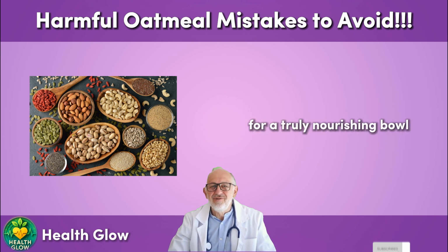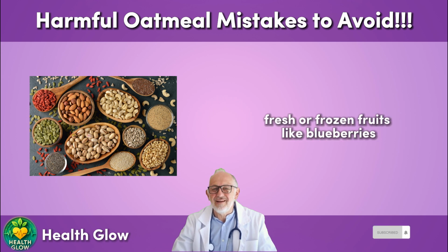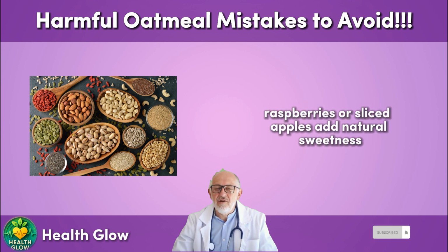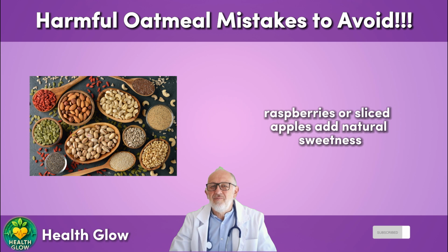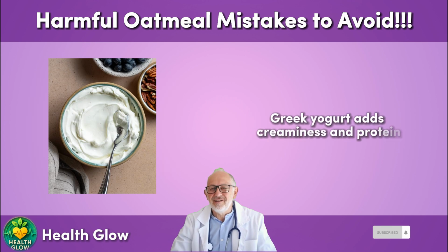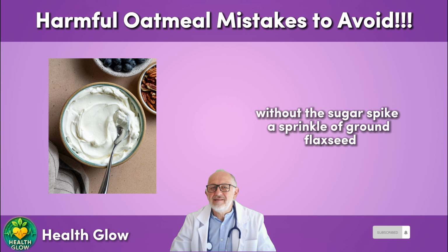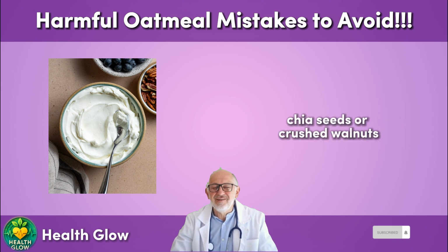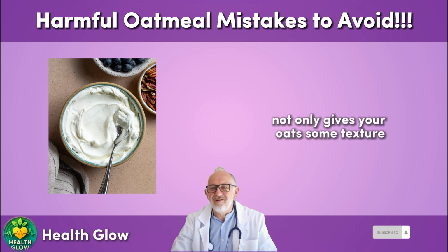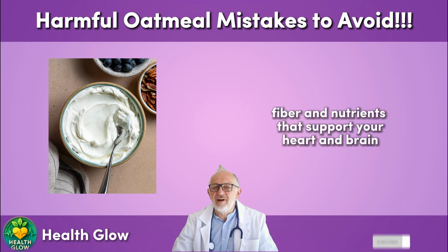For a truly nourishing bowl, think simple and natural. Fresh or frozen fruits like blueberries, raspberries, or sliced apples add natural sweetness along with antioxidants. A spoonful of plain Greek yogurt adds creaminess and protein without the sugar spike. A sprinkle of ground flaxseed, chia seeds, or crushed walnuts not only gives your oats some texture, but also provides healthy fats, fiber, and nutrients that support your heart and brain.